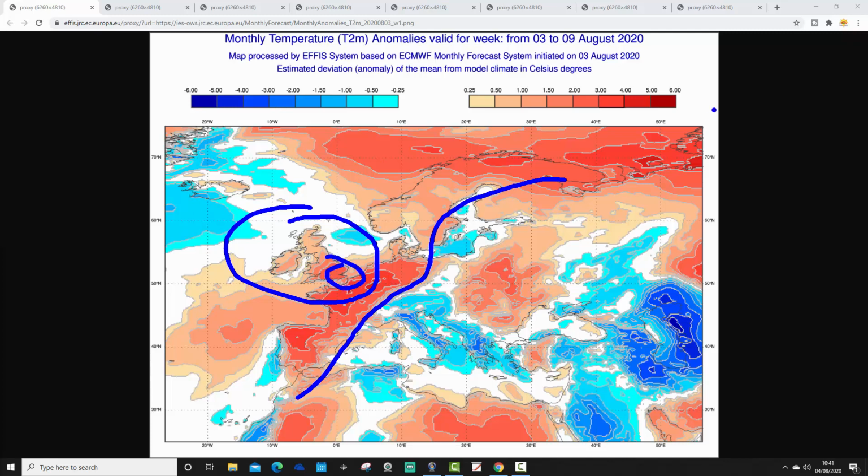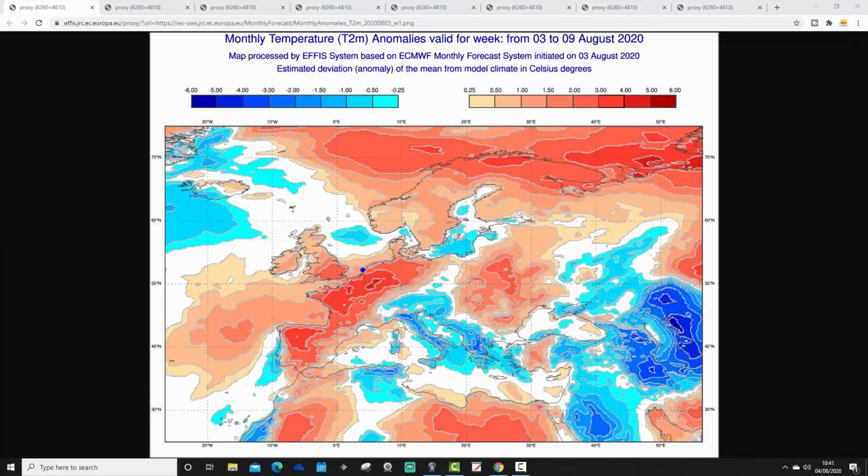Southeastern parts of England, for example, up to around 2 to 3 degrees above average. Northern parts of France and into the Low Countries and Germany, we're kind of going 4 to 5 degrees above average through there, and central parts of Spain. So it is very hot across the western part of Europe. Also up across Scandinavia, many areas are going to be at least 1 to 2 degrees above average.